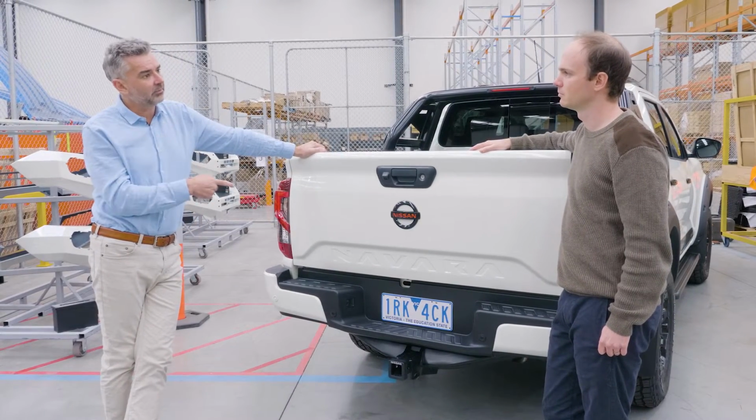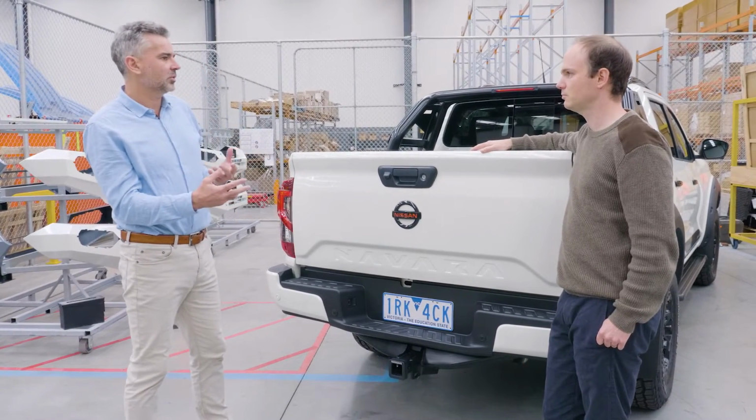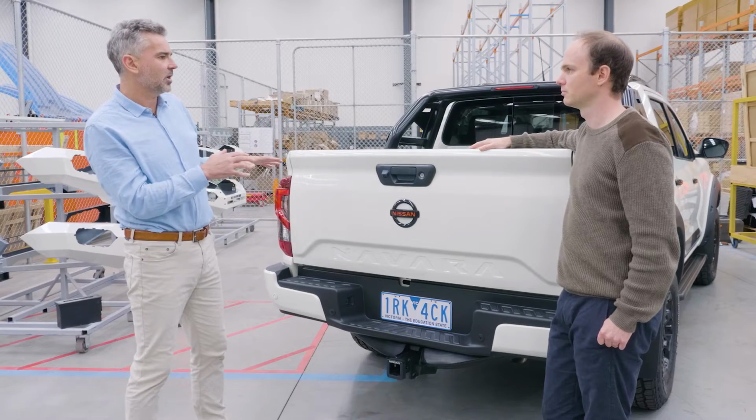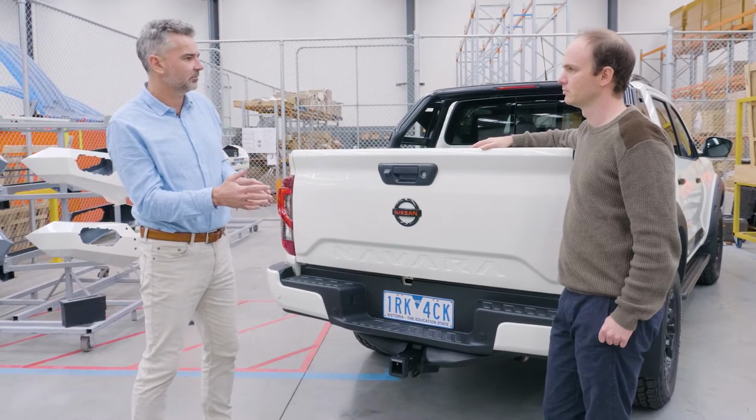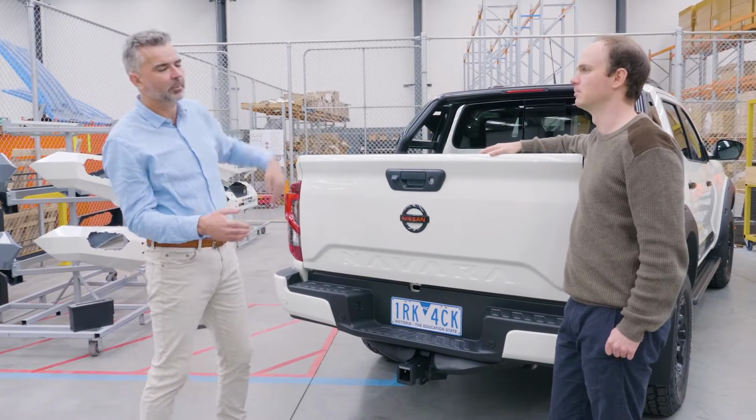So we have a multi-rate rear spring. In other words, the challenge sometimes with a coil spring is making sure that you can get that ride comfort but also maintain the payload capacity and the towing capacity without the thing riding along like a boat.